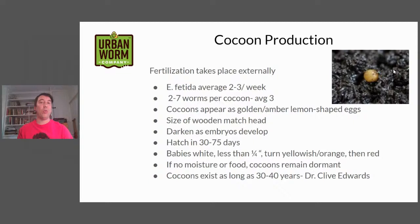When they first come out, they're going to appear as golden or amber colored, lemon-shaped eggs. So they're going to have somewhat of an oval shape with little noses on each side, like a lemon has. They're about the size of a wooden match head. If you can picture that little red match head, that's about the size they are. And then they're going to darken as the embryos develop. They start off as a golden amber color, and they'll turn to a darker orange and light brownish color as they are getting near where they hatch.